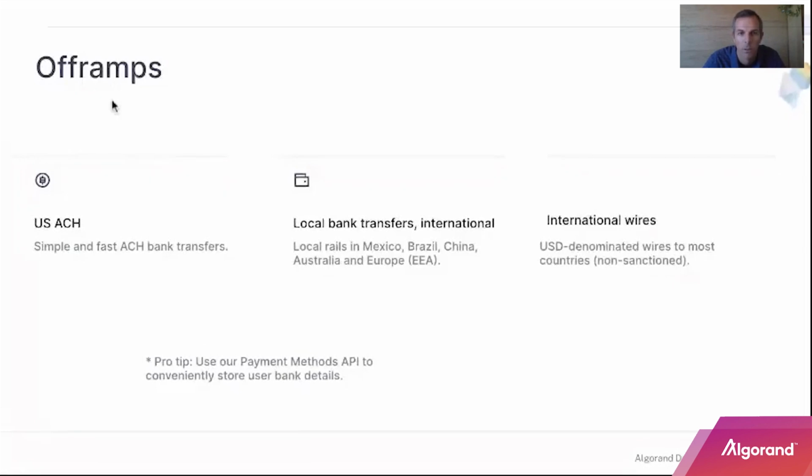One thing that's nice about Wyre's API is that you can tokenize all of your user bank details. So if you're using us for off-ramps, make sure you use our payment methods API to store those bank details once. And then every time you want to pay out to that user, just reference that payment method ID that you just created. And I'll show you how to do that in a moment.